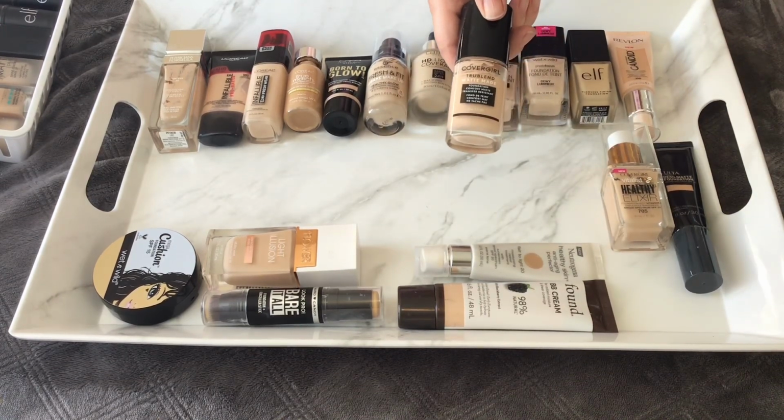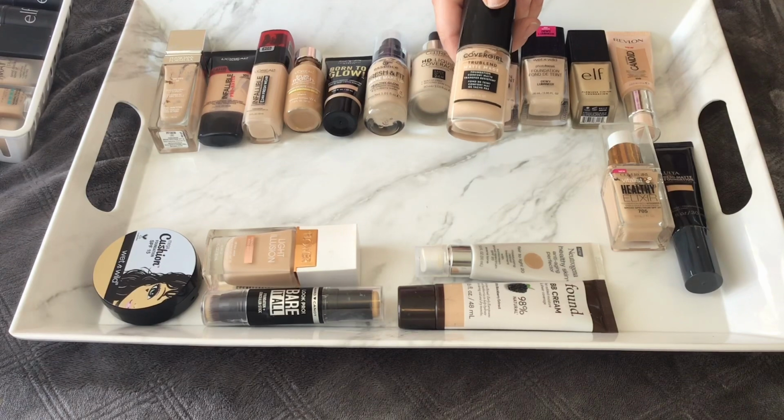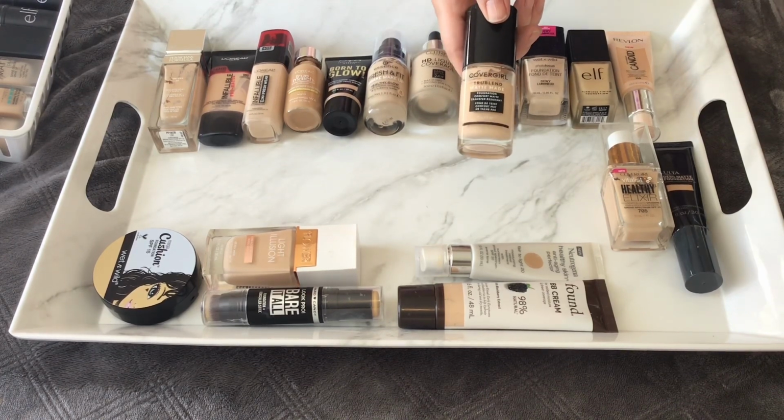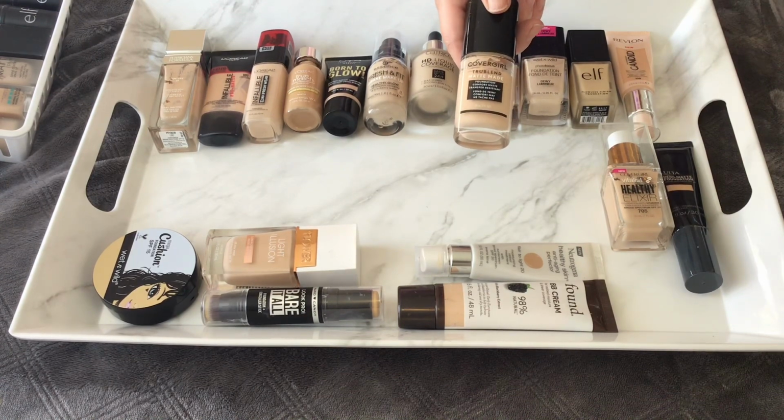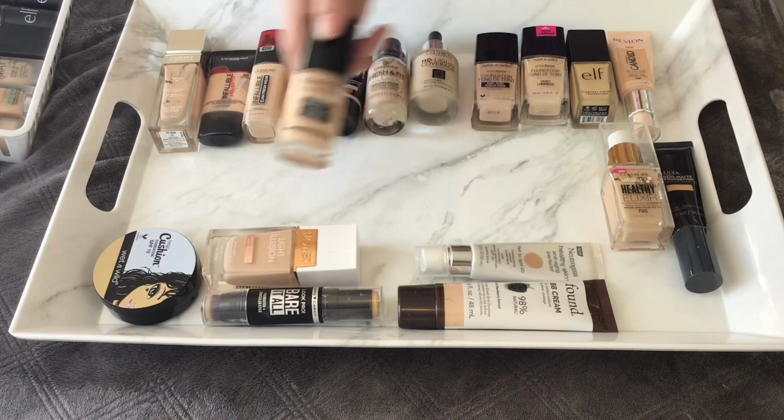Next we have the CoverGirl True Blend Matte Made Foundation. This one is a beautiful foundation. It wears really well on me, about a medium coverage, and I haven't had this one too long, so we're going to go ahead and hang on to that one.